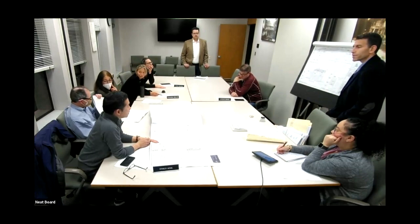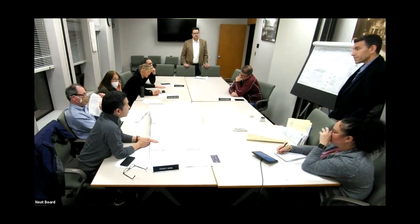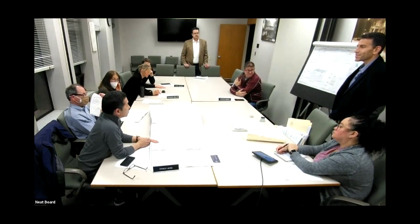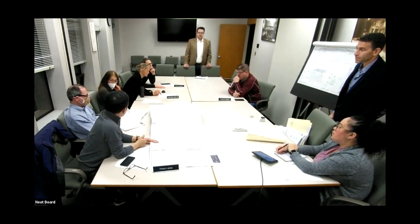Another question on grading: because this is all new, is there a way to have the grade be higher here? Again, it's a way of reducing the height of the garage because you're not as low. Be a lot of fill. Is it a big grade change? It will be a significant grade change. It's pretty low. That's the height now. Okay, because it looks like you're building a retaining something.